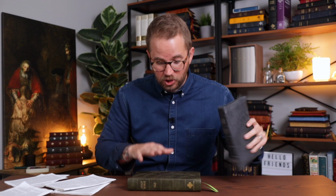Huge fan of the PSQ. One of my all-time, probably my all-time favorite personal size Bible. And it's available in a bunch of different translations. And right now, the only ones that are getting bigger are the NLT and the soon-to-be-released ESV.